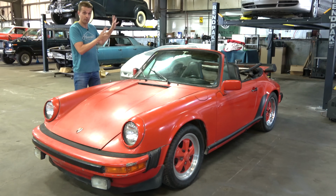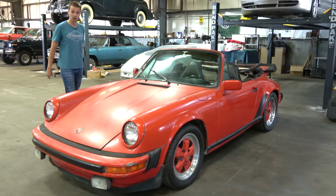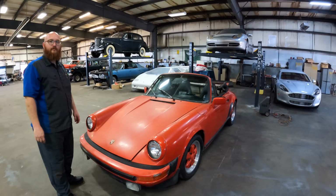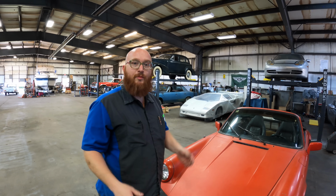We really haven't looked at this car. We just put it under a tarp for 6 months while other projects got finished, but now it's this car's turn. All right, Wizard, when I first showed up with this 911, what did you think? I thought, what in the world? Have you lost your mind?